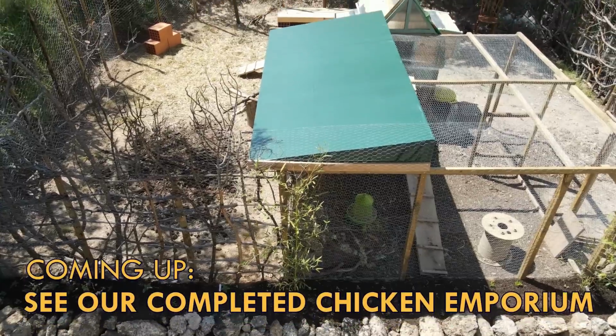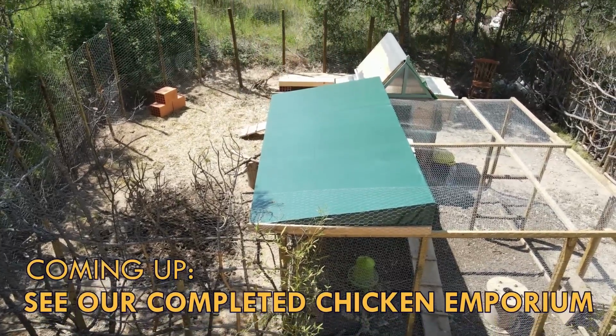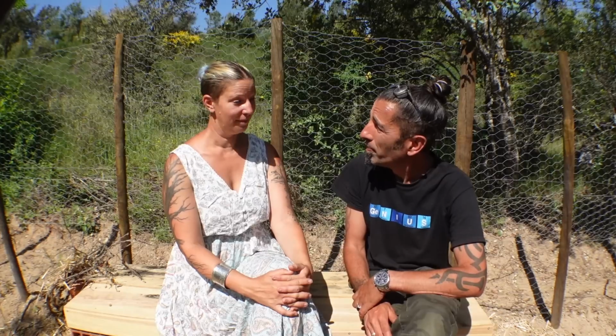And we finally finished the chicken emporium. It's done. I'm sure we'll make more improvements to it, I think so, as time goes on, but for now it's done and we can move on to other things. So we'll give you a quick look round at the bits that you've not seen before.